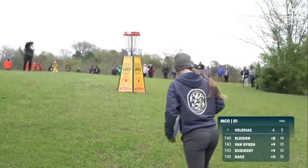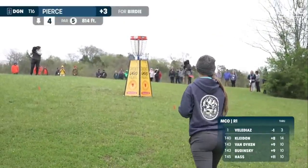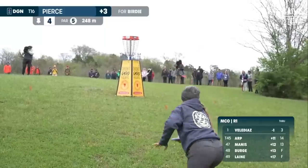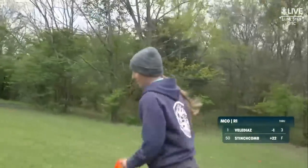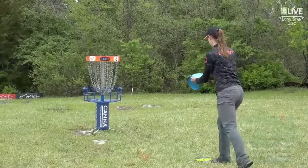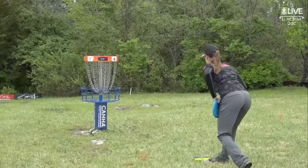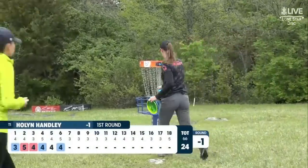Looking for a birdie. Putting uphill into a headwind. Slightly left to right. Paige nails it. Handley, even closer for birdie. And she ties Macy Vela Diaz at one down.